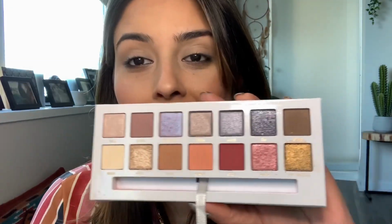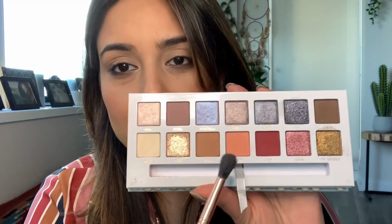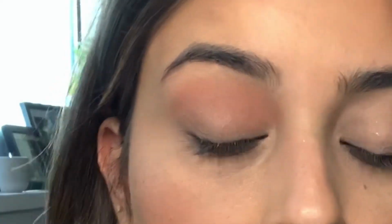It's really, really nice. So the last two that I want to do is this, and I'm going to be doing an eye look with this. That's why I saved this one for last. What I'm going to do is first create some transition with the chai shade and then apply the red shade. So let's do that. Accidentally I took Cindy, so oh well, we'll do it with Cindy. That's fine. I think it'll look great with Cindy.